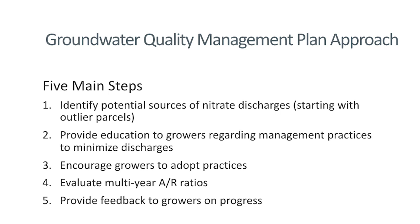And then we have the survey that you're filling out for us on practices that we were able to take from the Almond Board, university, talking to CCAs on really what are the good practices to use for managing nitrates or nitrogen fertilizer. And so we're going to encourage you to look at those closely. Many of those you're probably doing already, but really encourage growers to adopt these practices. And then we're going to come back and evaluate the multi-year A over R ratios and then provide feedback to you over the years as to how you're doing in comparison to the other outlier parcels.